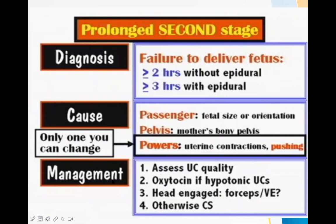The same thing is written here in management. Assess the uterine contraction quality. If you are quite happy, then you can proceed with conservative management: oxytocin if hypotonic uterine contraction. If engagement of the head is there, forceps or vacuum extraction can be tried. VE means vacuum extraction. Otherwise, if you believe the baby is not going to deliver soon, there is some serious problem inside, go for cesarean section. That is always safe.